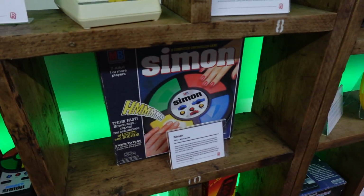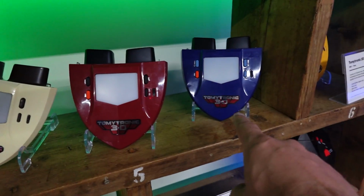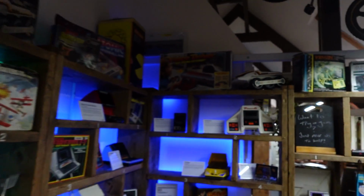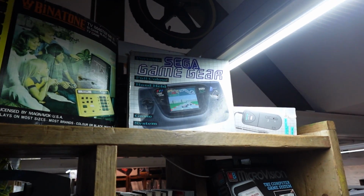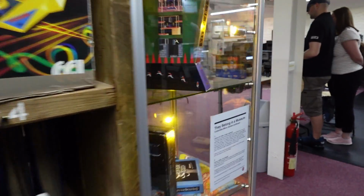Simon, my sister had one of those pocket Simons. She had the red one, I had the blue one of these Tomitronic 3Ds, and this is what I'm going to do in the footage. I'm not going to show you everything in the cave, you need to go there yourself. Big Trak, I had one of those, and I'm going to concentrate on the things that are special to me. Game Gear, had one of those, as did my niece as well. Mine is with my nephew, I think now, one of my nephews.